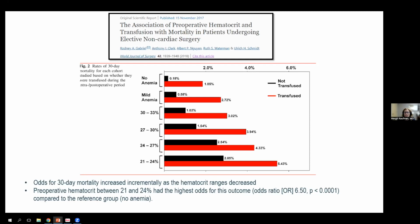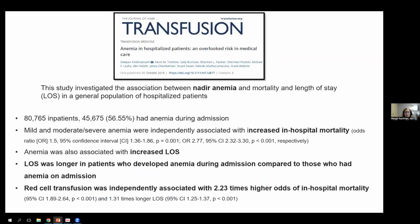And the primary objective of this study was actually to determine whether there was an association between varying degrees of anemia and transfusion with 30-day mortality. And they were trying to figure out actually, was there a threshold at which surgery should be delayed? So again, showed you that anemia is bad. That's our black lines here. But if we gave blood to make the numbers look better, you could actually see that the patients who got transfused actually did worse. So giving that blood transfusion did not improve outcomes and maybe actually made things even worse for the patients. And again, it's not just surgical patients.